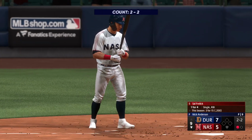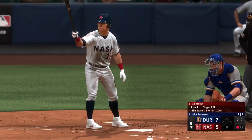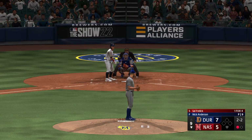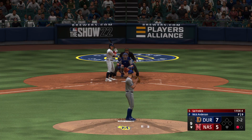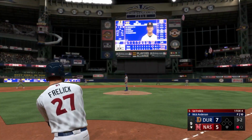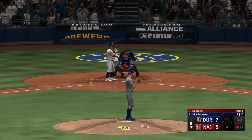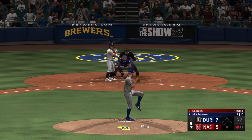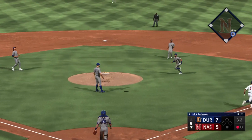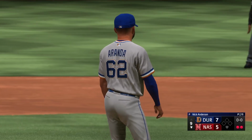And now here's a speed threat. Outfielder Sal Frelick. Not even close there. Count's full, 3-2. The pitch. Popped up. Grabs it on the run. And there are two down.